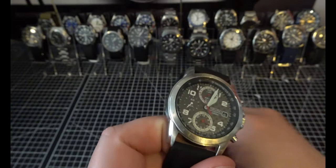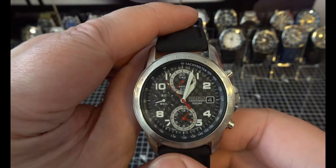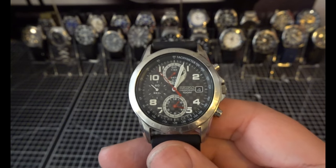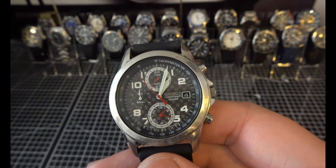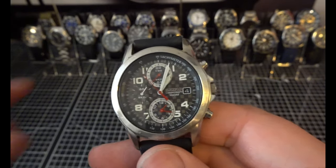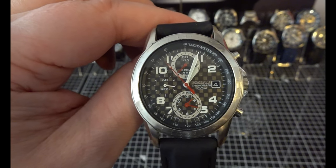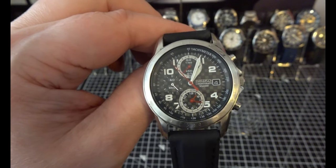So it is my first watch, and I actually wore it for quite a long time. My first ever, what I could call a half decent watch, was actually a Timex Explorer, which I had for about 10 or 15 years. And I did have it a long time, then all of a sudden I just lost it. But I've managed to keep hold of this one, thankfully. But this is my little Seiko Chrono. As you can see, it still works fine. And it's a cracking little watch.